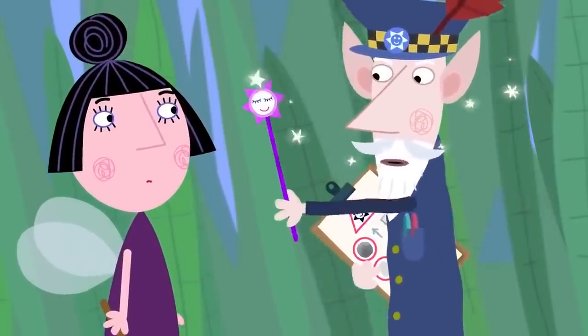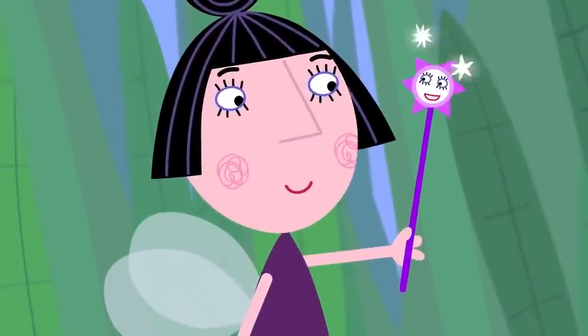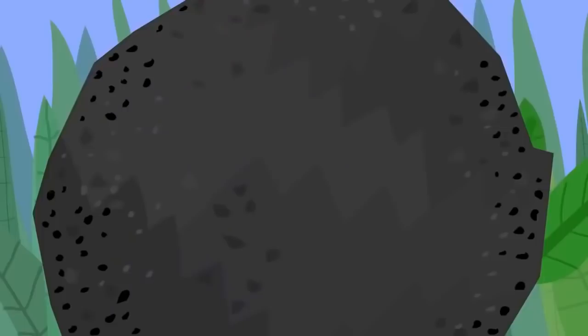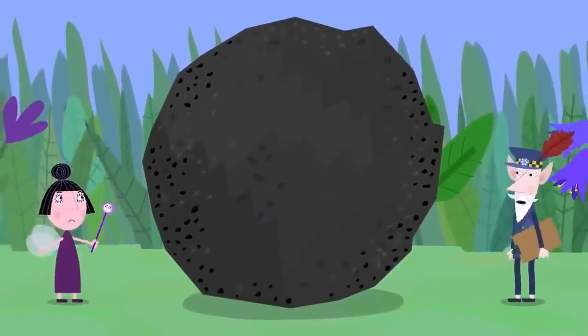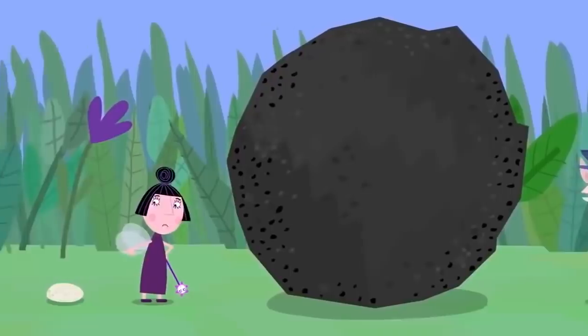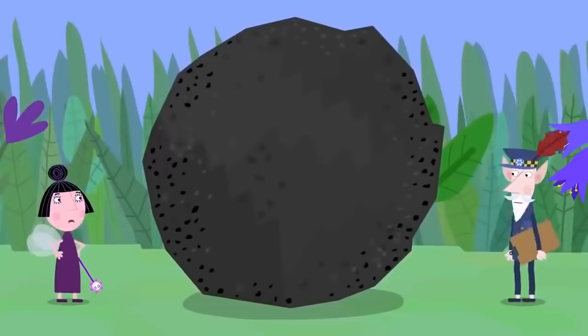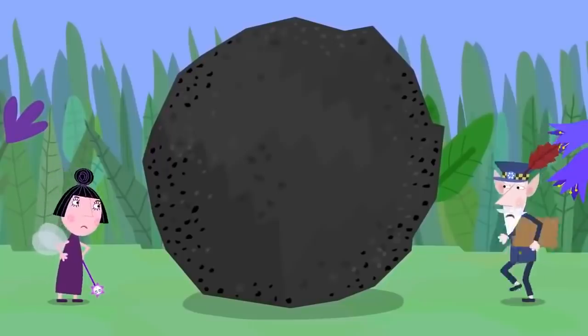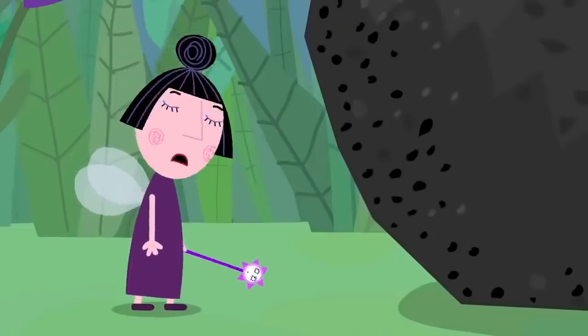Here is your wand back. Oh, nice to see you again. Please lift this rock up in the air. But it's really big. I know. Can't I use a pebble? The pebbles are for the children's test. Why can't I take the children's test? Because you're a grown-up, or you're supposed to be. Oh, all right.